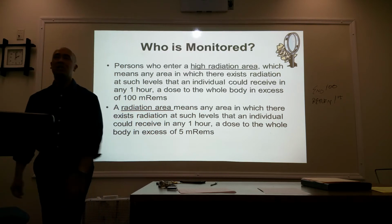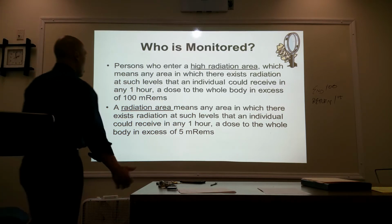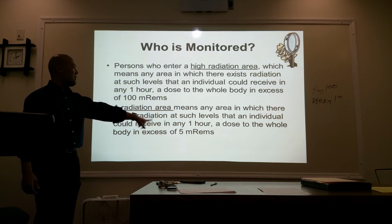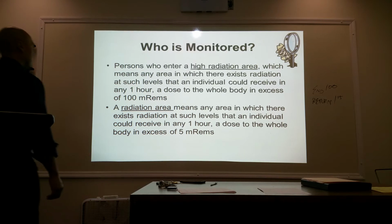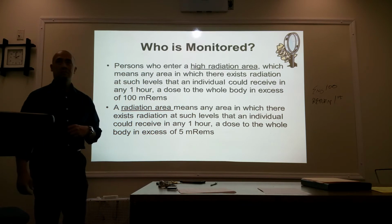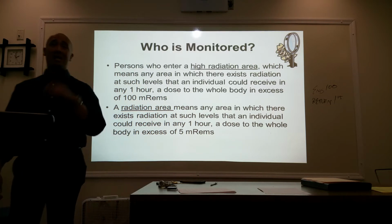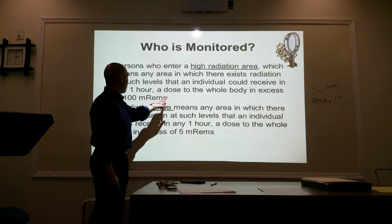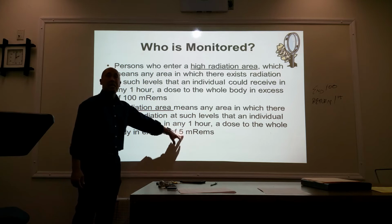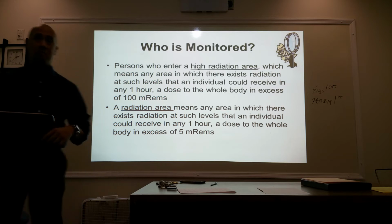The next one here is radiation area. This is where we fall in. This is our category. So this is any environment where you can receive in excess of 5 millirems in a given hour. 5 millirems in a given hour. Is that considered high for us, 5 millirems in an hour? That is our threshold. Working in the cardiac cath lab, again, my annual dose, this is annual dose. In a year, you're allowed 5 rems, and we'll talk about this later on. 5 rems in 1 year.